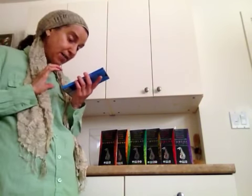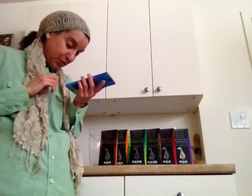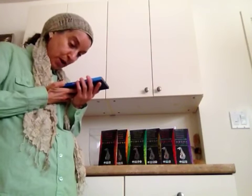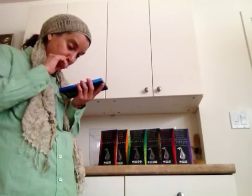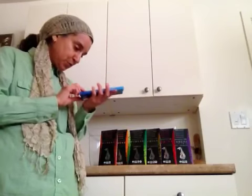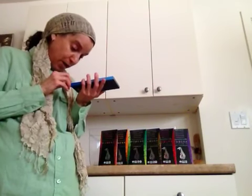And their tagline is "passionately pure." It's also fair trade certified, which I did not mention before. The serving size is 10 pieces, and there are 2.5 servings in here. It comes in a 3.5 ounce bar. Those are the bars. They also make some mini bars as well.